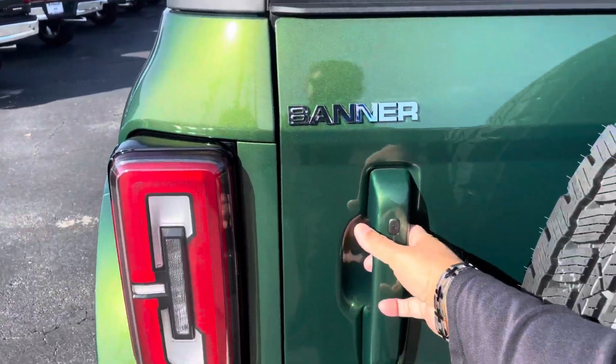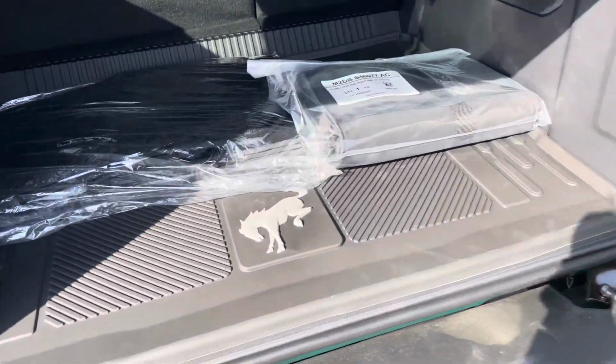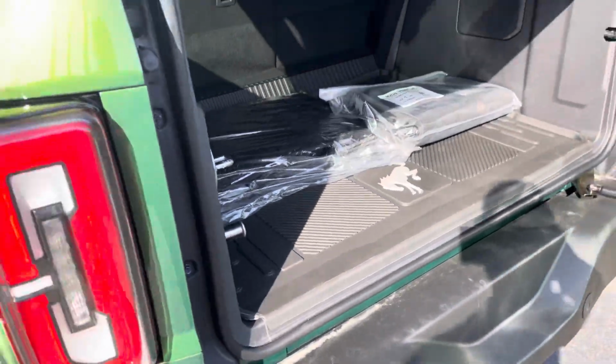Hey, I need a key from you. You got a Highlander key in your name. So there's your roof bags, your carpets, you got your carbon mat.